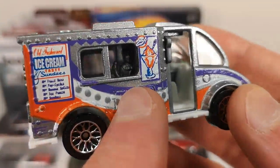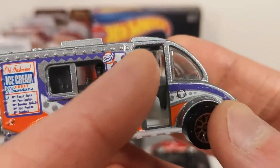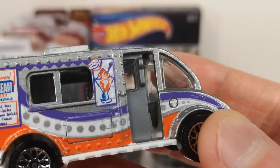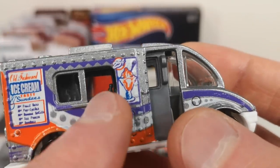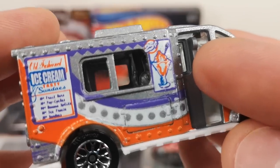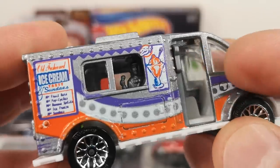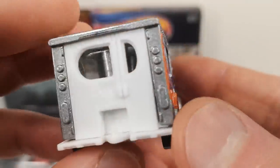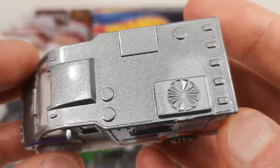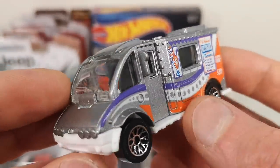And then you got the guy here, the ice cream seller, that disappears when you close the door, but it's kind of hard to close the door completely. You can still see the popsicle there, or the ice cream. 25 cents. Yeah, cool. And a plastic door in the back that does not open. Air conditioner on top and stuff. Yeah, nicely detailed casting.